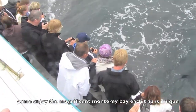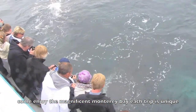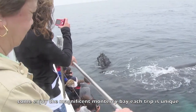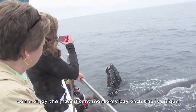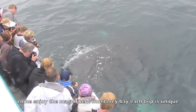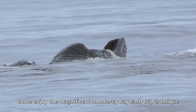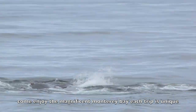Every now and again, those humpbacks will get pretty friendly. We'll see them right next to the boat. That's actually when they decide that they want to do a little bit of people watching. So they'll actually do a little spy hop. Sometimes they'll take a look at us. Sometimes they'll even do some tail slapping on top of the water. And a lot of times we'll actually see these guys lunge feeding.